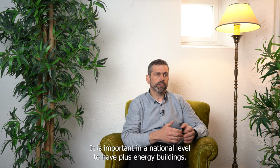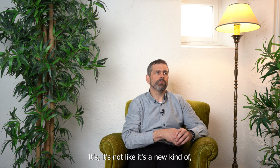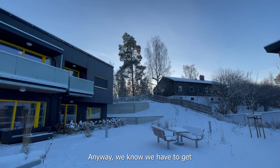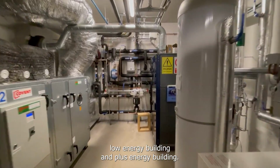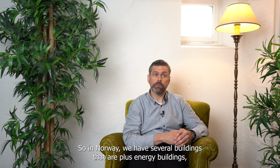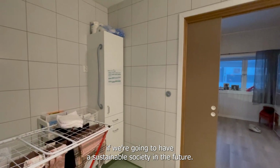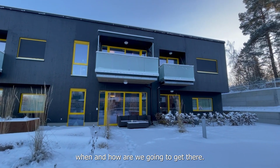It is important on a national level to have plus energy buildings. It's not like it's a new kind of fashion thing. It's the way we are going anyway. We know we have to get to zero first, of course, zero emission buildings and low energy buildings and plus energy buildings. So in Norway we have several buildings that are plus energy buildings, because we see that that's the only way to go if we're going to have a sustainable society in the future. So it's not a matter of how it is accepted, it's just when and how we are going to get there, I think.